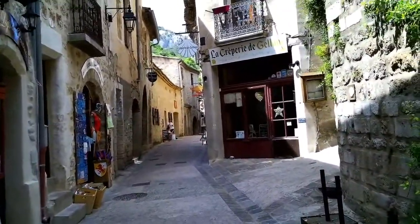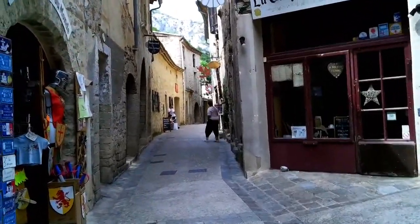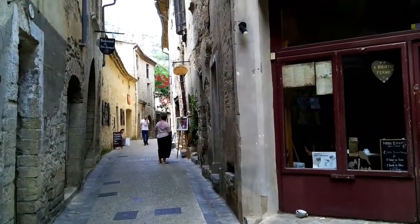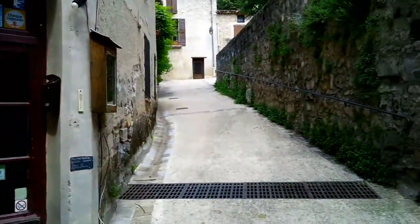Today, Saint-Guilhem-le-Desert has just under 300 residents. But during the tourist season, the village is normally full of people who've come to see a delightful medieval village with a history that captures the imagination. A knight, an emperor, and religious relics.